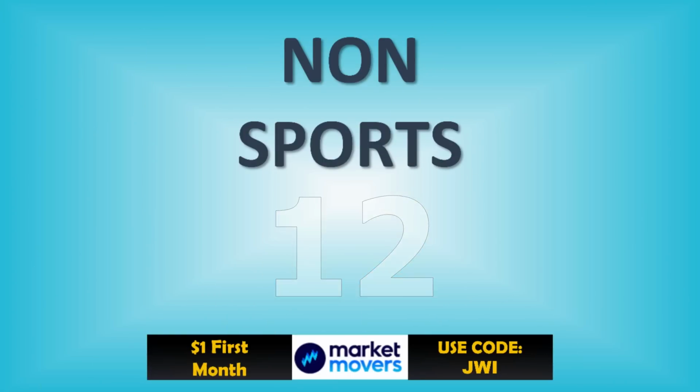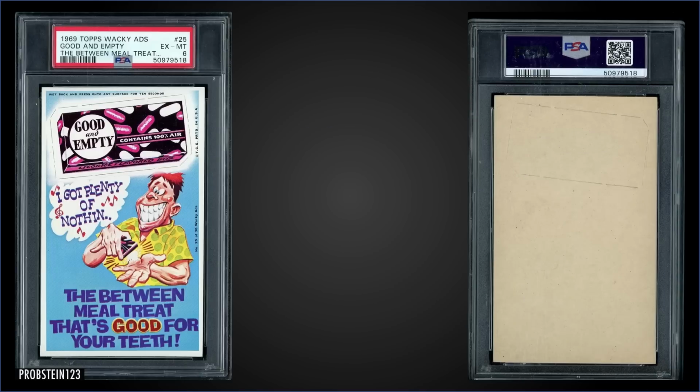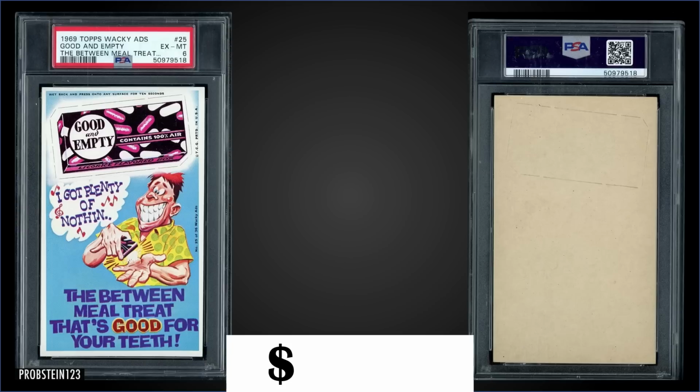In the number 12 spot, from 1969 Topps Wacky Ads, we have the Good and Empty, the Between Meal Treat that's good for your teeth, graded PSA 6 and sold at auction for $1,525. It's a pop of 8 in a PSA 6 slab. There's 8 graded higher, with the highest being 3 mint 9s.